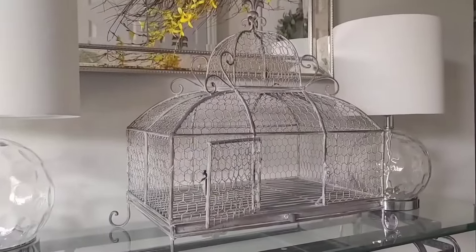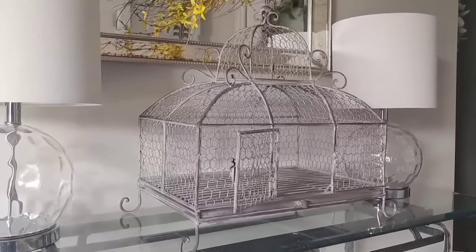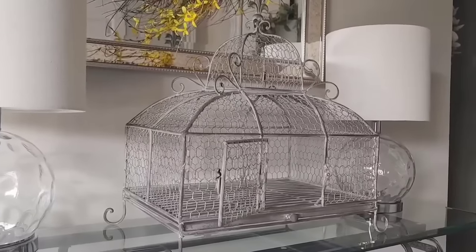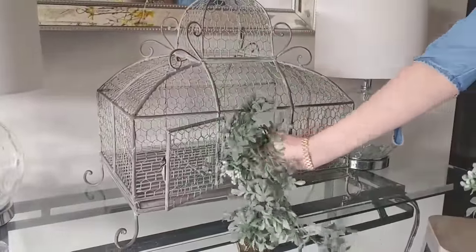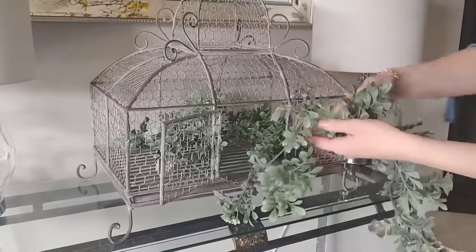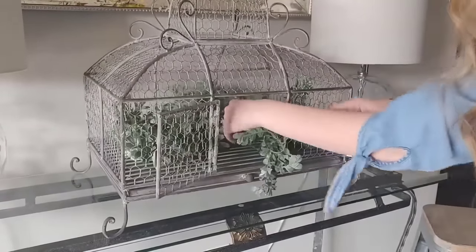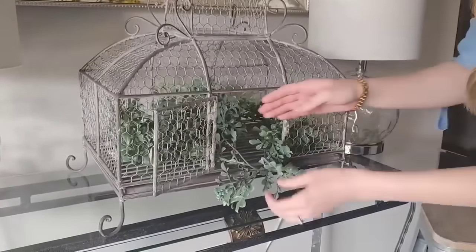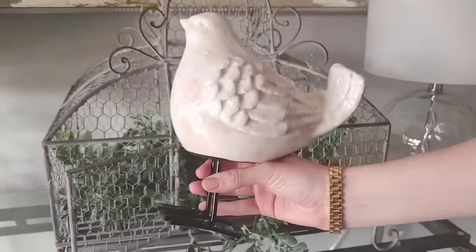So next I'm going to move on to the top of this table. I'm going to add this really pretty birdcage in. This is probably my favorite decor piece that I have. I got this from a store called the Dublin Mercantile, and I love the simplicity of it and that I can decorate it seasonally. So I'm going to go in with a bit of greenery. This is a little bit of a darker greenery, and I love to use this for summer. This was from Michaels. They have really affordable greenery there, so if you're ever looking, that's probably my top place to go. But I do live in Canada, so we don't have as many options as my US friends.